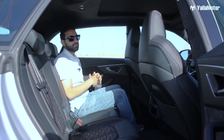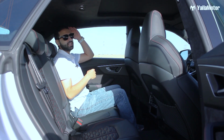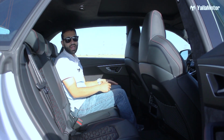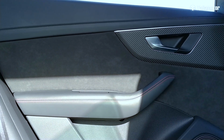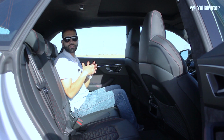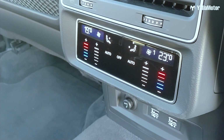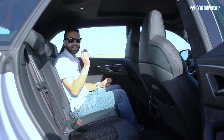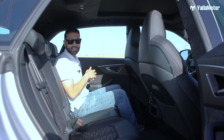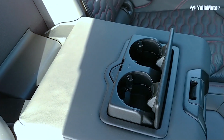In the back, there's far more space than you'd expect to find in an SUV coupe. There's plenty of headroom, legroom, and it's great to see that the carbon fiber and red stitching that start out in the front of the car are carried forward to the back as well. There is a 4-zone climate control system, meaning the driver, front seat passenger, and those in the back can set independent temperatures for the AC system, in addition to 2 USB outlets and a couple of cup holders too.